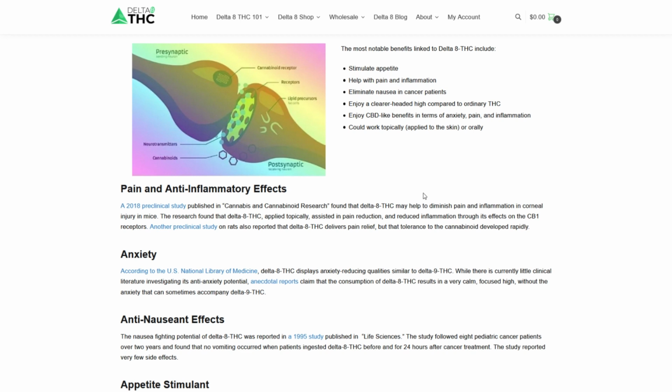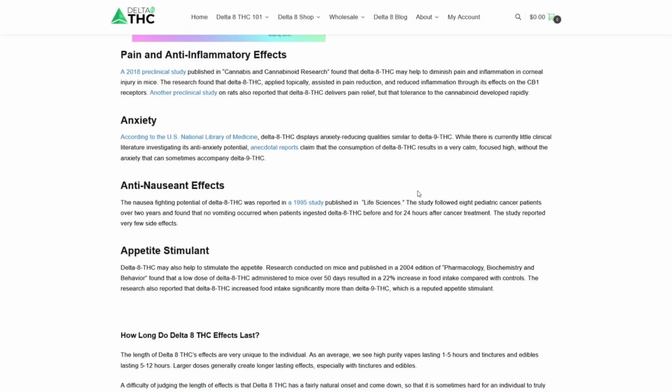It could work topically. I have not tried it. Typically, I have other products that I use for any types of muscle or tendon discomfort, but I suppose that is a consideration. I know there's a lot of CBD products out there that are topical. Pain and anti-inflammatory effects are always nice. And like CBD, when I do take the product, even the following day, I seem to have a decent amount of relief from just those minor aches, pains, tweaks, and stiffness in the morning in particular.